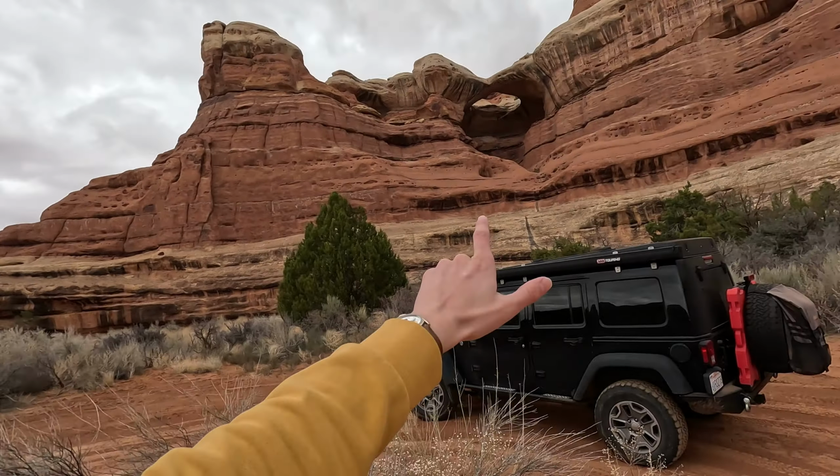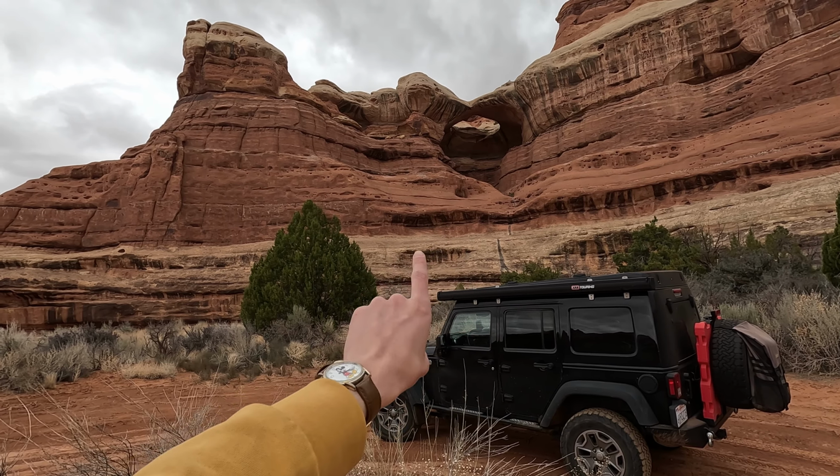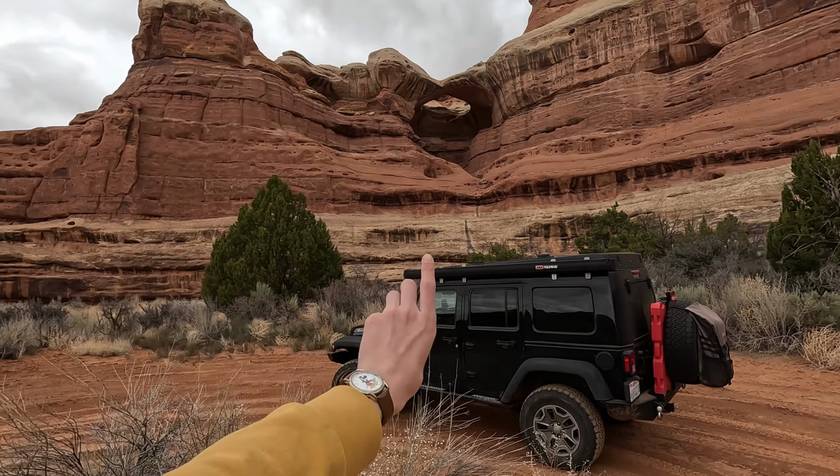We are currently in the Needles district of Canyonlands National Park in Utah. That is Paul Bunyan's Potty. That's what it's called. Very strange name.